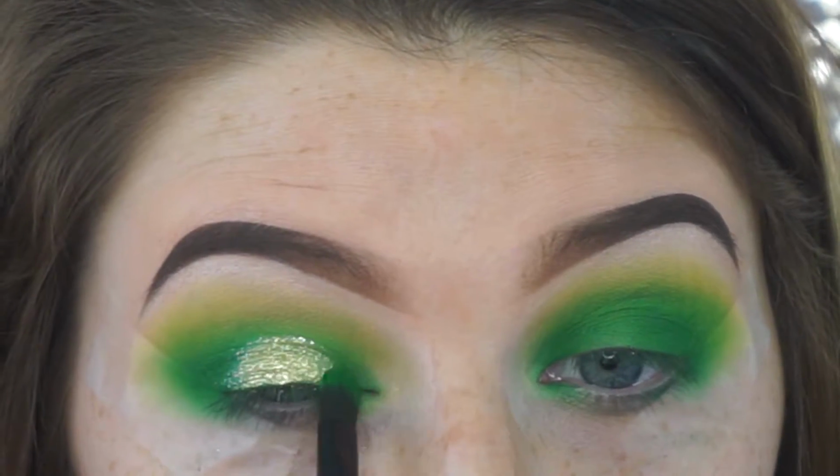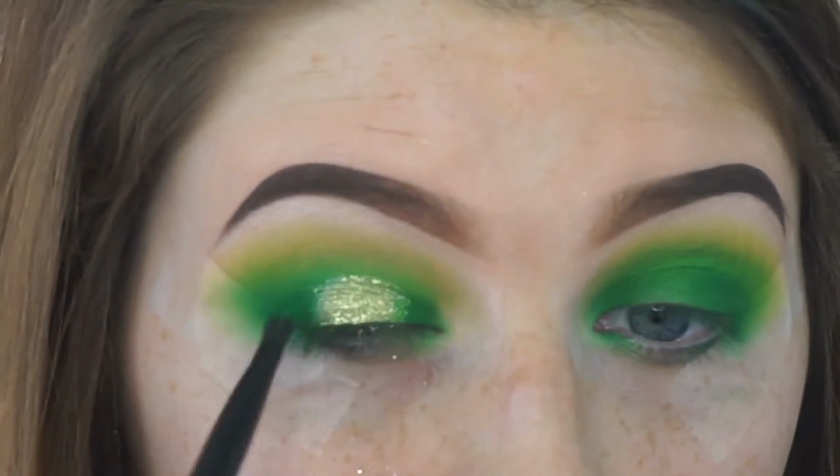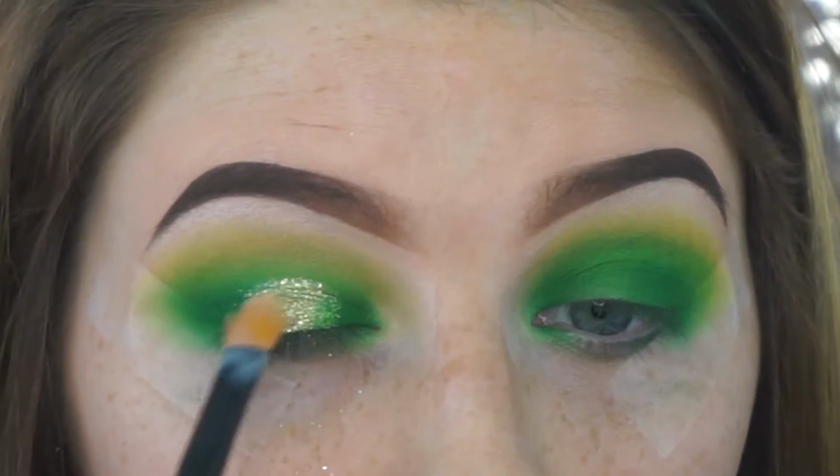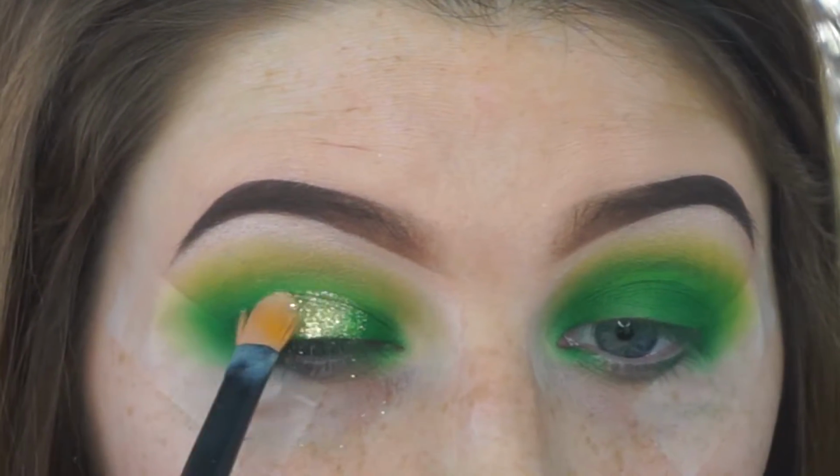So that the glitter is not just sitting right on top of the lid, I'm taking that dark green shade again and placing it a little bit over top of the edges of the outer and inner corner to make sure that there's no harsh lines and it's all blended together.